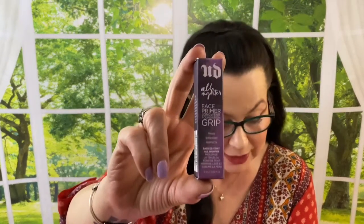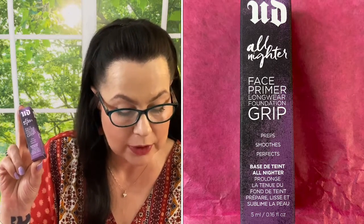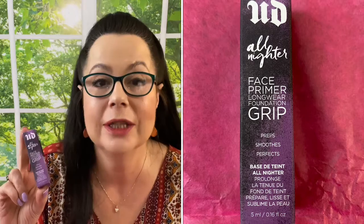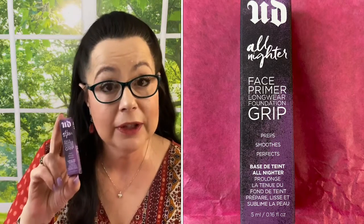And then this one, I am so happy. I have seen people talk about this one so many times, and I have my best face primer that I really truly love, but I have always wanted to try this one. This is by Urban Decay, the All Night Face Primer. And this one says, it's all about that base. Prep your skin with the extra boost of hydration that smooths complexion, hides fine lines, and keeps your makeup exactly where you want it all day long. I love everything in that sentence. Hydration keeps your makeup on. And it says you could wear this alone or beneath your usual foundation.